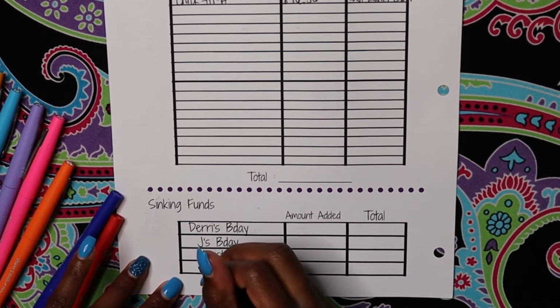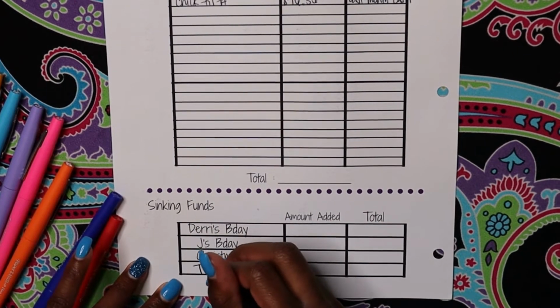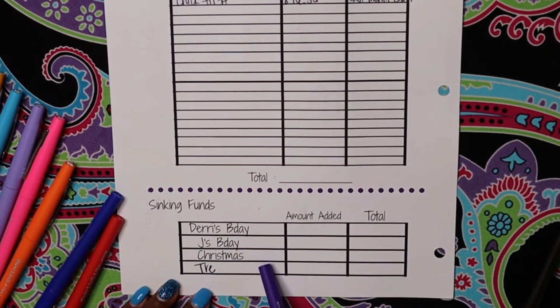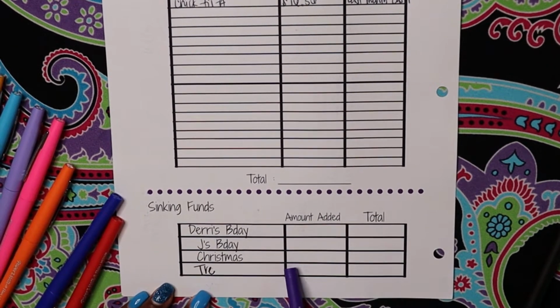I just did not list it on here. I don't know if I put Trey's over here. Alrighty, so we will be going over that as well when we get to our cash envelope.